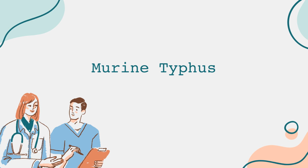Murine typhus is particularly common in areas with poor sanitation and overcrowded living conditions, often associated with poverty. While it can occur globally, it is more prevalent in tropical and subtropical regions. Historical outbreaks have been noted in urban settings where rat populations thrive.